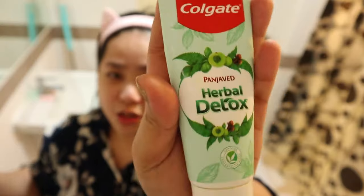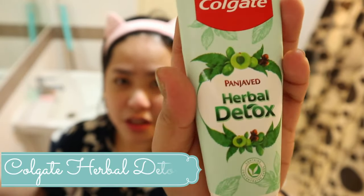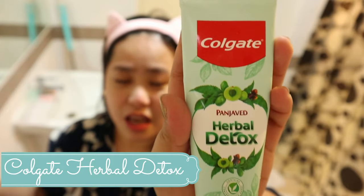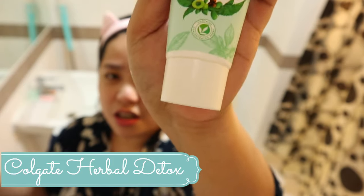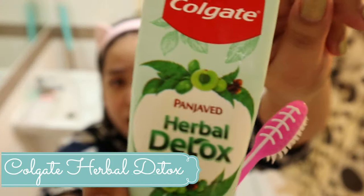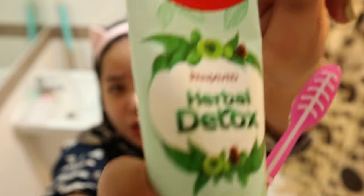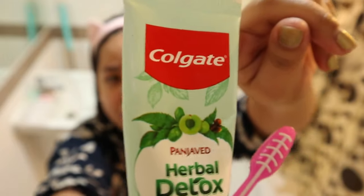Also, part of night routine is toothbrushing, right? So, I'm going to share to you my toothpaste. Ito yung Colgate Herbal Detox. Ito yung ginagamit ko kasi meron siyang something medicinal effect and gusto ko yung amoy niya. Amoy ointment. Tapos nakakabango talaga siya ng bibig.